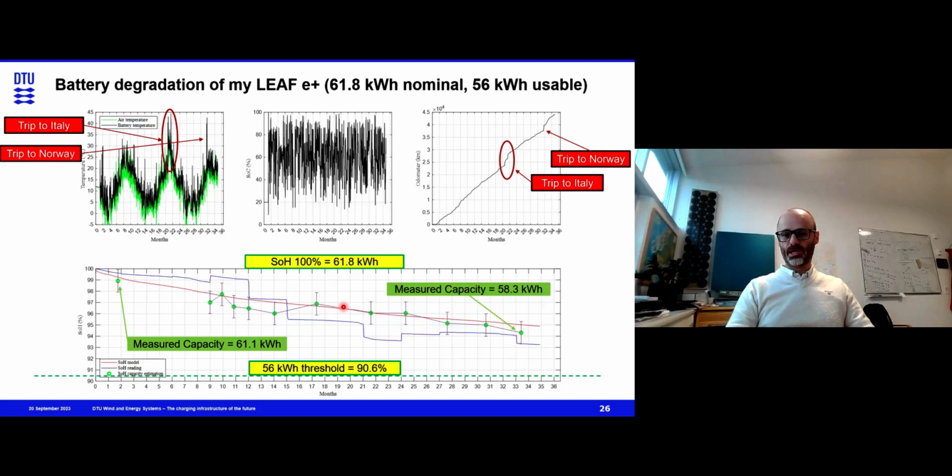One important thing that I want to stress is that it's important to take into account what reference energy we are taking to set the initial capacity. In this case, for the Leaf E+, the nominal battery pack is 61.8 kilowatt hours, which I assigned as 100% state of health. But it's also important to remember that the car is actually sold with a usable capacity of 56 kilowatt hours. So far, the capacity that I measure is around 58. That means that from the end user point of view, the battery still has more capacity than what it was sold for. But it does not mean that the state of health is going to be more than 100%. It's simply that it's still larger compared to the net capacity, because the gross capacity was larger than the net.